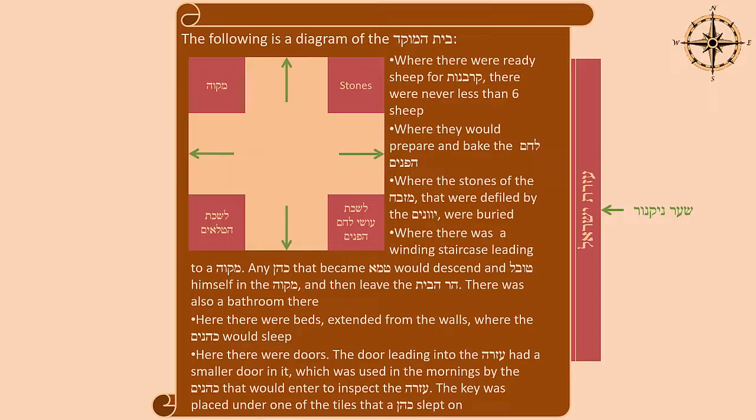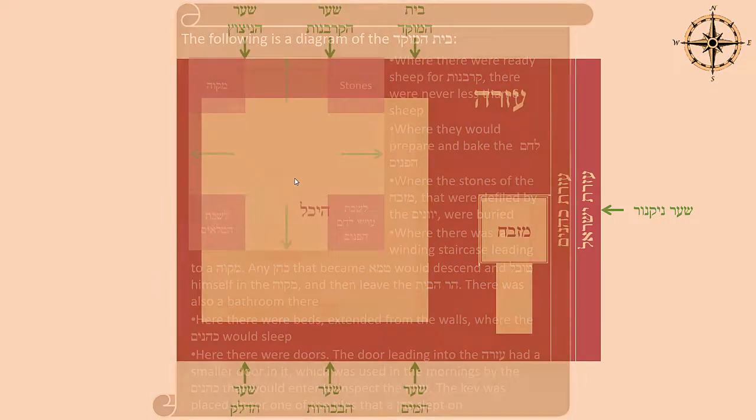The key for the door was placed under one of the tiles that a kohen slept on. So a kohen sleeping over here would be on top of one of the tiles. Apparently it's on one of these sides. He would sleep on the tile that had the key in it. Let's move along to the other doors.